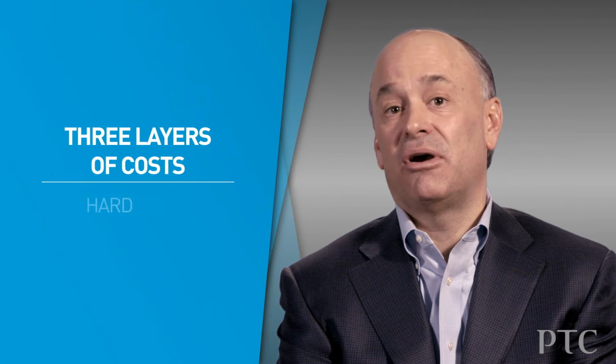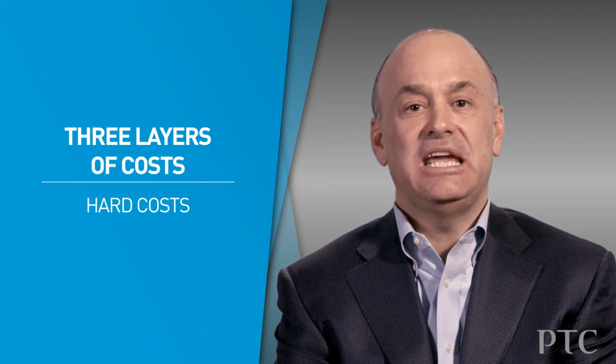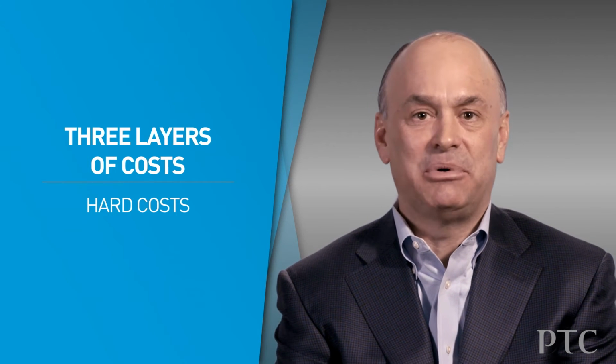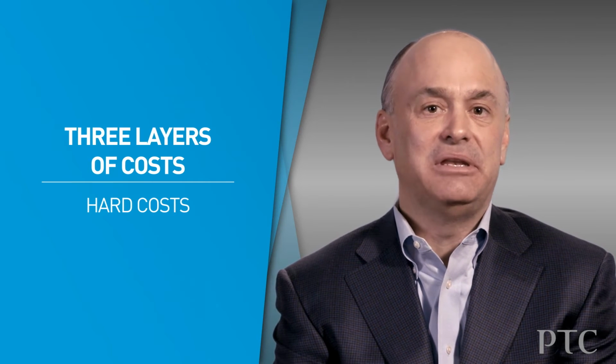So product data is fundamental to value creation and competitive advantage, but companies need to consider some of the key costs. First, there are hard costs, costs like sensors to capture the data, transmission fees if you're pushing the data across cellular networks, for example, and then all the storage required to store the data up in the cloud.